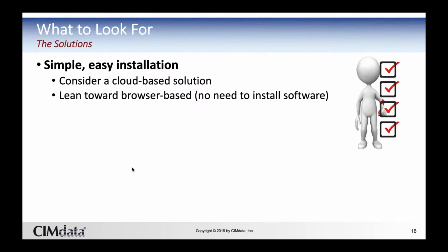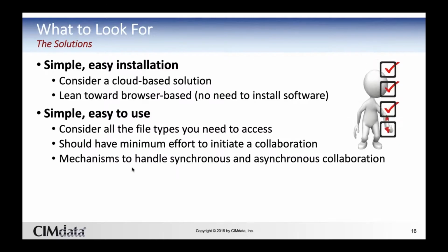One, strive for the most simple installation mechanism. Given the new technology directions, it will likely be cloud-based. It should avoid having to install on-premise software. Two, look for ease-of-use solutions. It, of course, should handle all the data formats you must deal with, and maybe it can support a one-click initiation of a collaboration session. Be aware of shared data that can be quickly out of date.